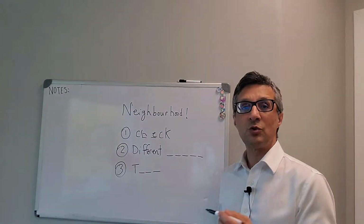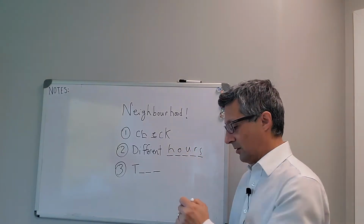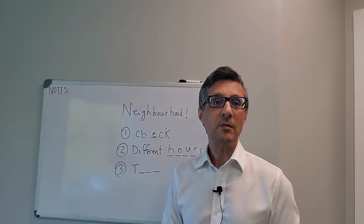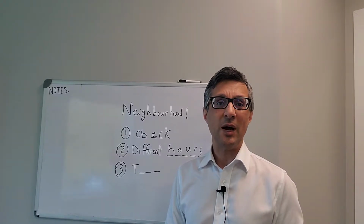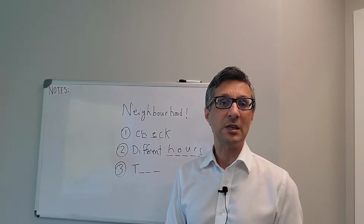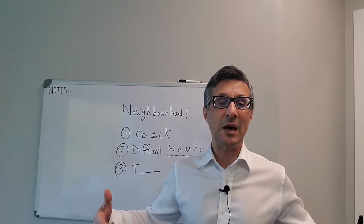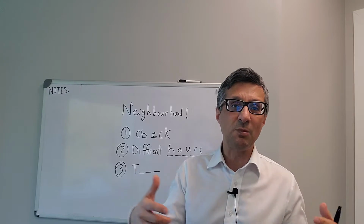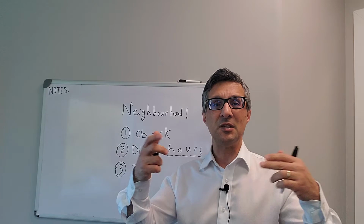Secondly, you have to drive through that neighborhood at different hours. You will be surprised by what you see after you go check the neighborhood at different hours. Go after kids come back home from school, go on the weekends. Sometimes you see 200 kids playing on the street. Everybody's double parked their cars.